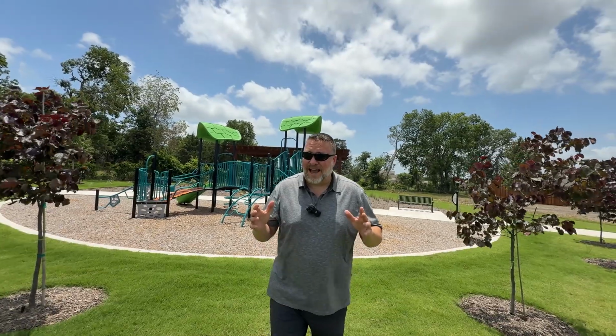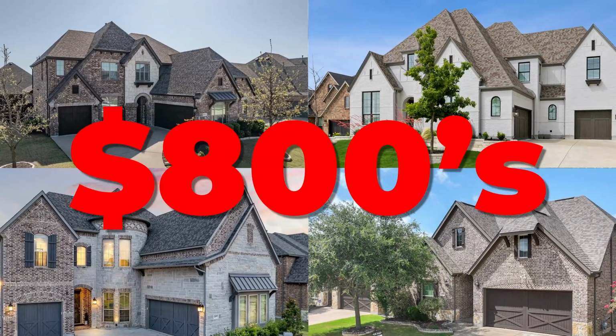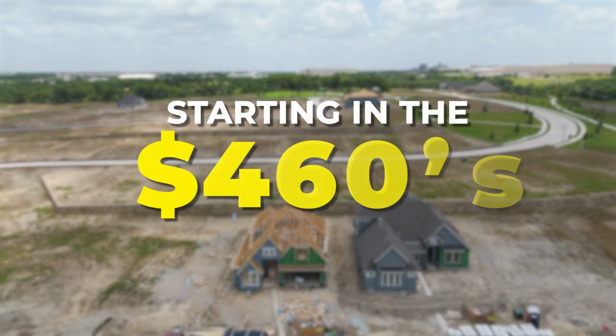Hey guys, this week I have something really special for you. If you're looking to get into those Northern Rockwall neighborhoods, those are usually like 800,000, right? To get into these. This is a brand new neighborhood, and this is going to be starting in the 460s. Let's go.